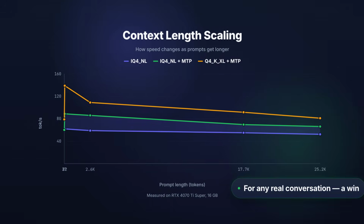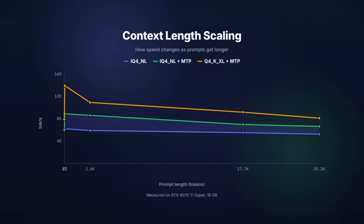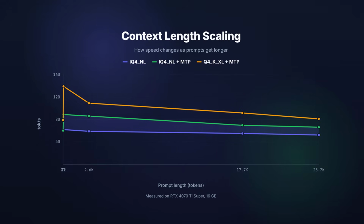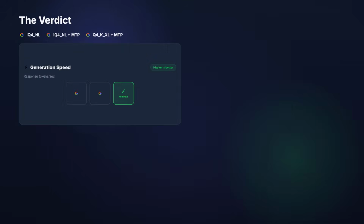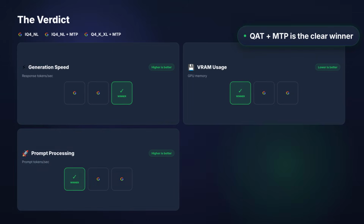One important note: on very short prompts under 40 tokens, MTP provides essentially no benefit. But for any conversation longer than a single sentence, it's an unambiguous win. So what's the bottom line? The optimal configuration is clear. Use the QAT variant with MTP enabled.